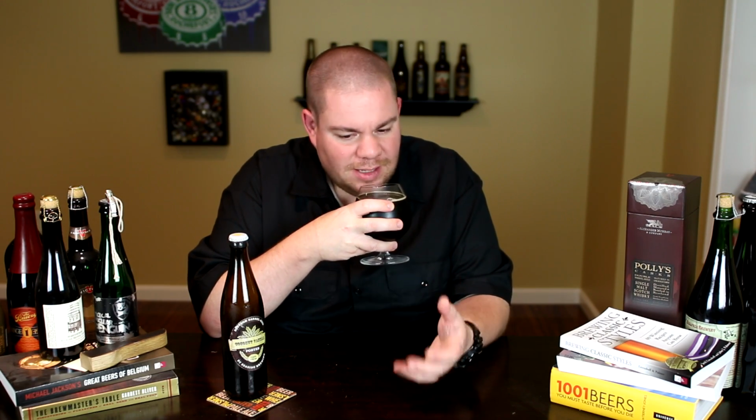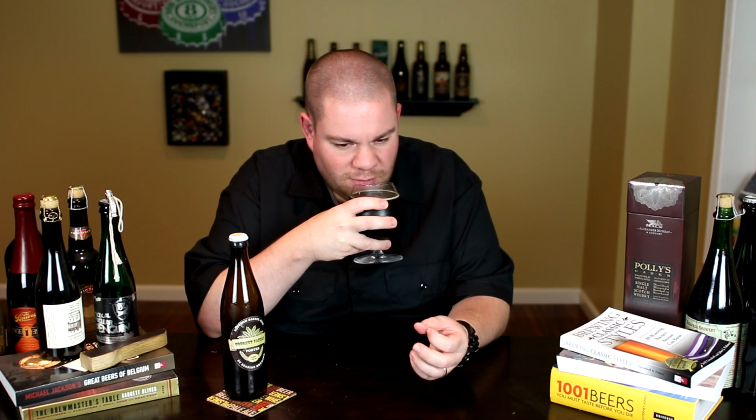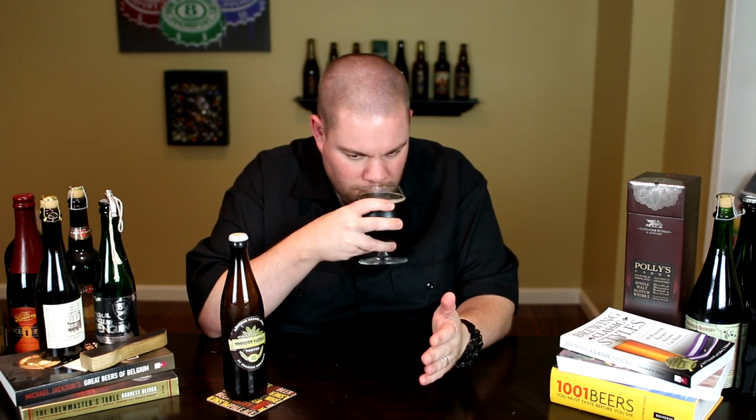Yeah, super decadent. Tons and tons of cocoa nibs, cocoa powder. Definitely getting the coconut, definitely getting a slight kind of vanilla bean flavor in there. A little bit of the bourbon barrel coming through, toasted coconut. It's hard to tell where the barrel stops and the ingredient starts with the coconut. It smells awesome, so let's get into the taste.